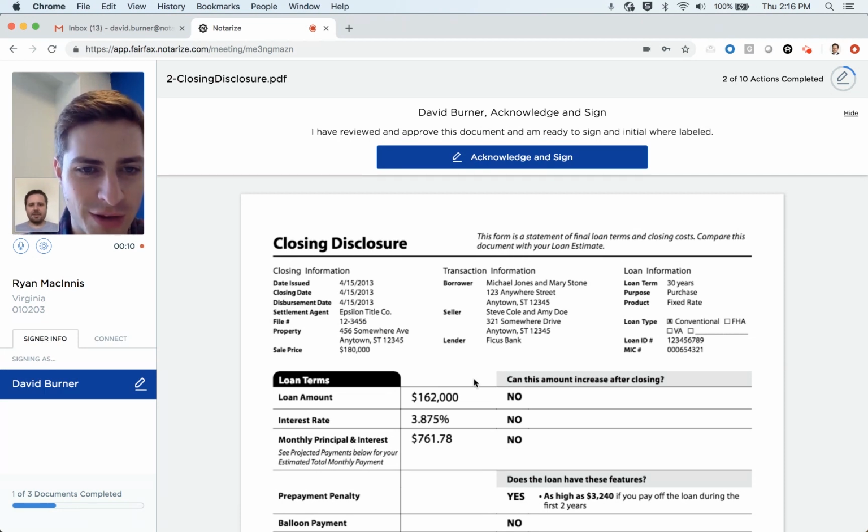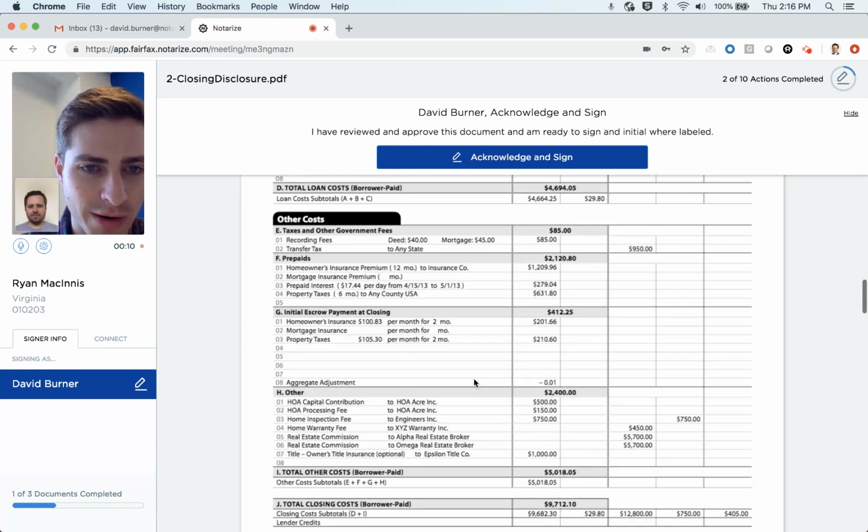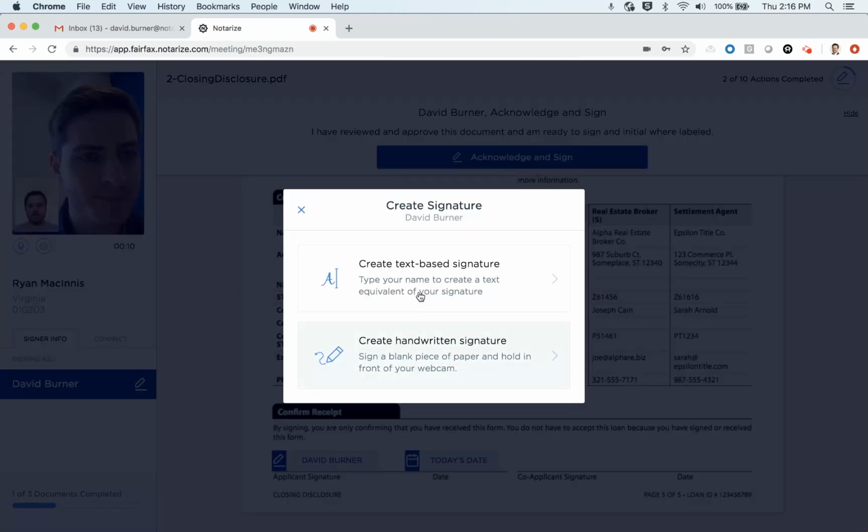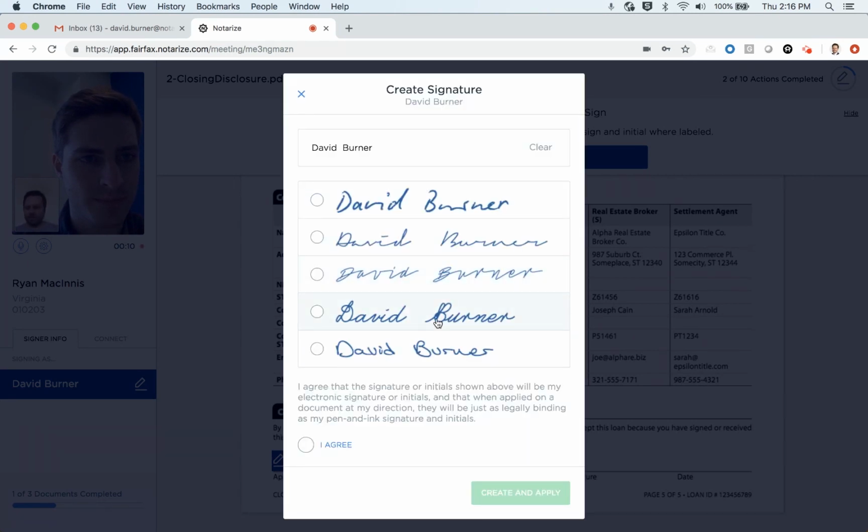Okay, great. So the notary has full control of the document. I can guide and take the signer down to where they need to sign, and I will apply a pointer here for David so that he knows where he needs to sign. Okay, and just like when we did the sign ahead function on that e-consent, I need to create a signature here. So doing that from scratch, I have two options. I can either do a text-based signature, or I can write my handwritten signature on a piece of paper and hold it up to the webcam. I'll do the text-based signature because it's just a little bit faster.